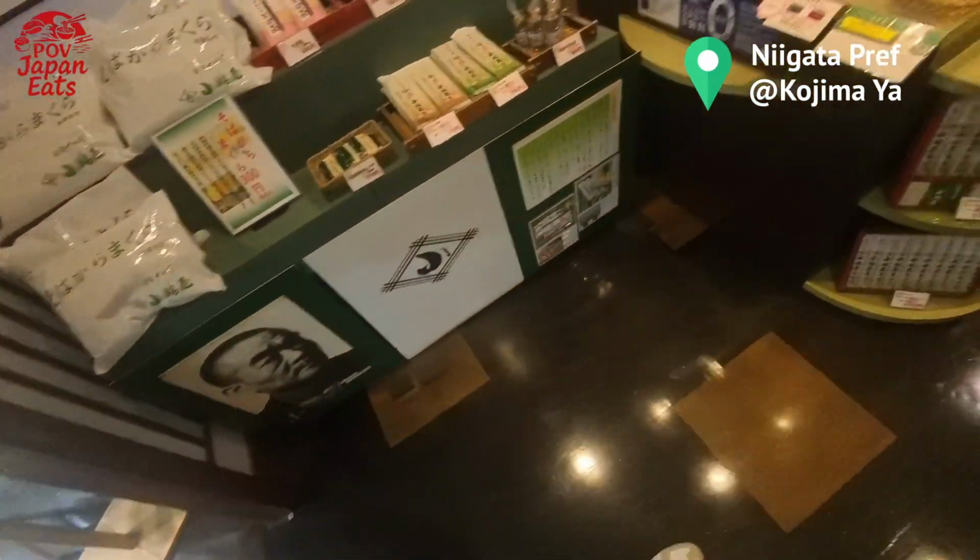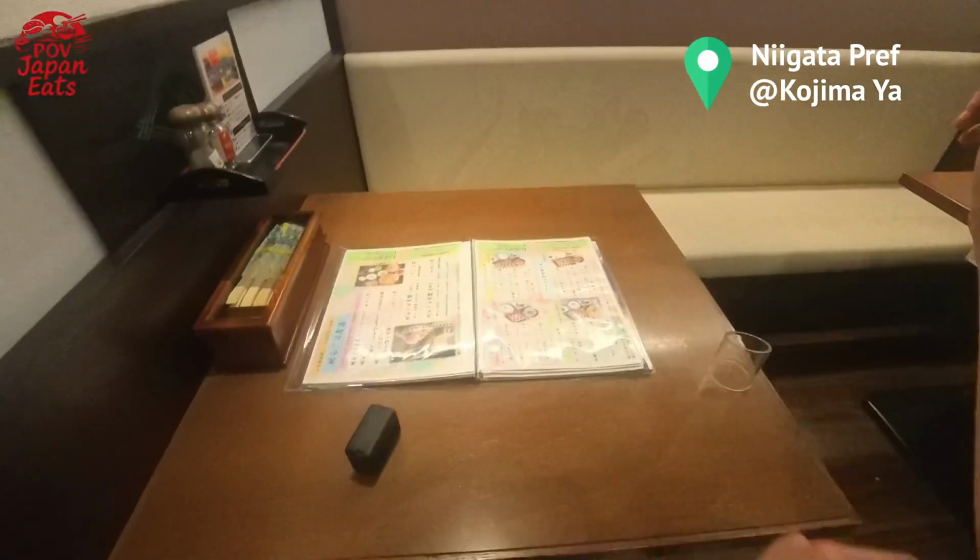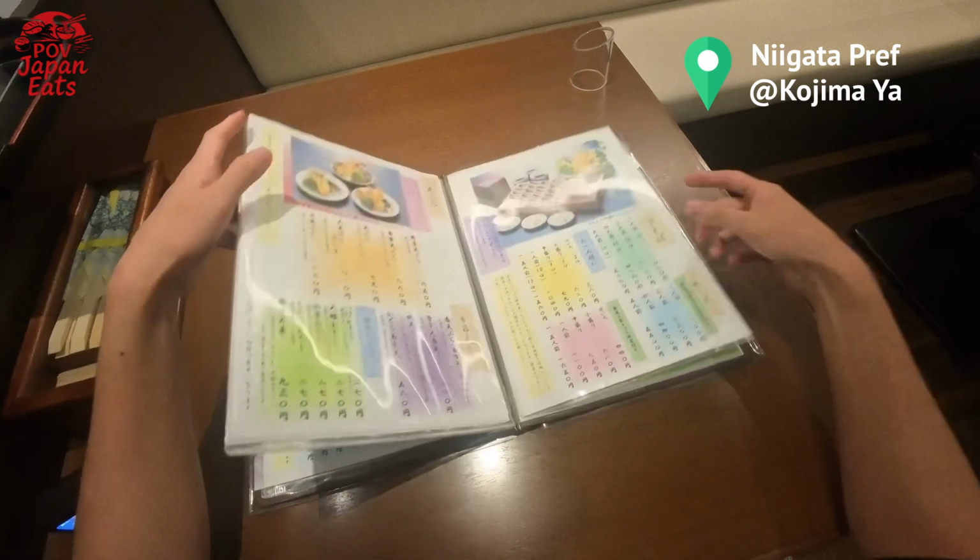Today I'm gonna have Heigi Soba, which is Niigata Prefecture's specialty. And also in addition, I'm gonna have Tempura.